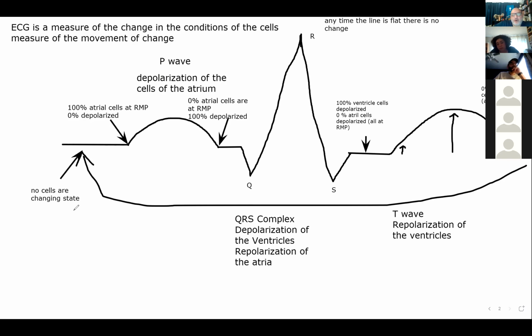Now you get this weird QRS complex because you have 2 different changes going in 2 different directions, and that's what causes this complex middle wave. But notice when we're just measuring change, it doesn't matter if it's in the atria, doesn't matter if it's in the ventricle, doesn't matter if it's a positive change, doesn't matter if it's a negative change. In both, we see very smooth upward curves because what we're measuring isn't the voltage, isn't the direction, it is the change.